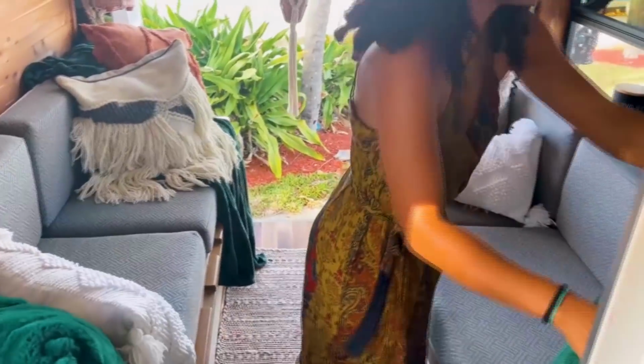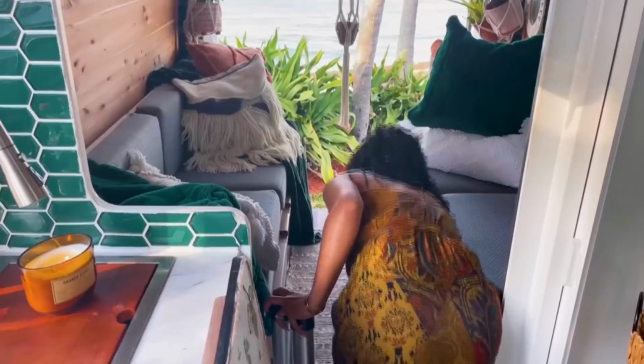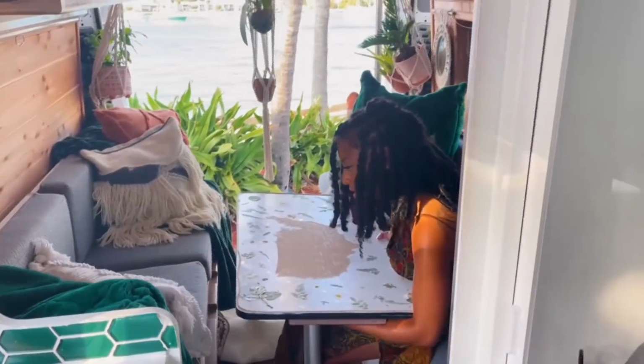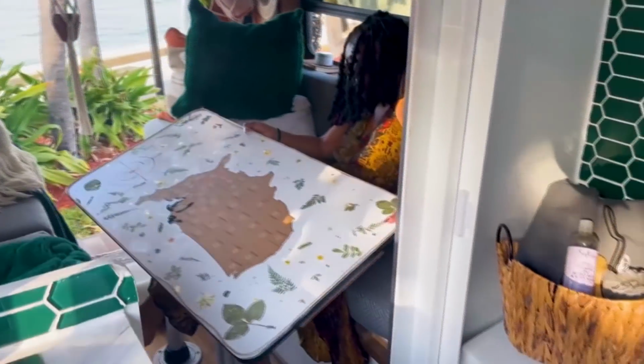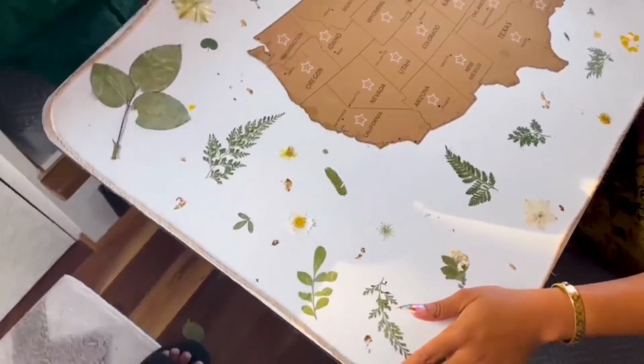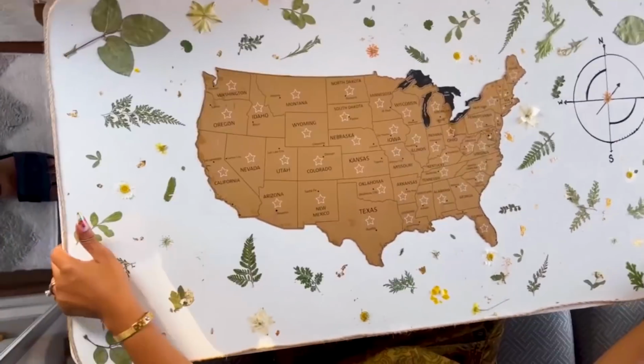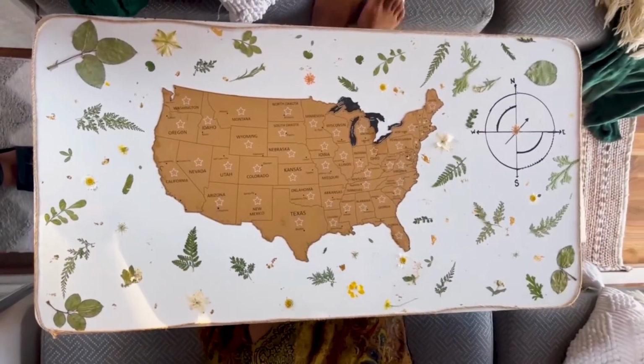Now let me show you how to put our dining room together. How to convert this into a dining room / office. Woo! So now, this is our little home table where I can have my tea. Pass me some tea, babes.